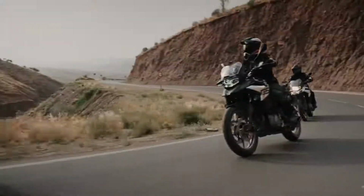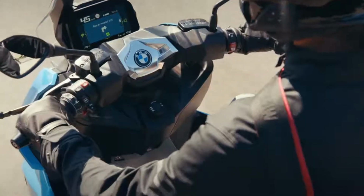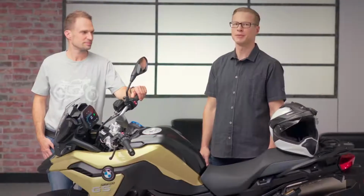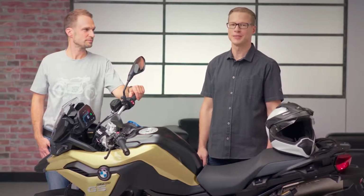Being connected to your bike, making phone calls, listening to music, navigating through the city. It's never been so easy thanks to BMW Motorrad connectivity.